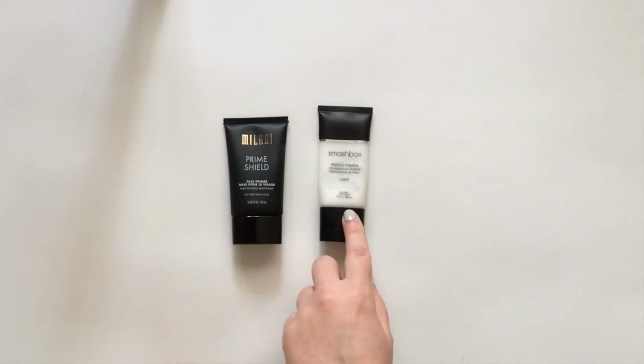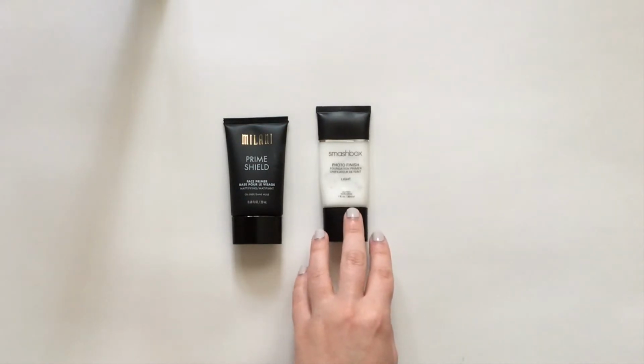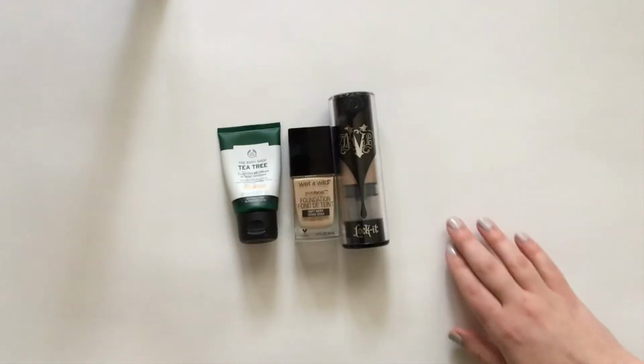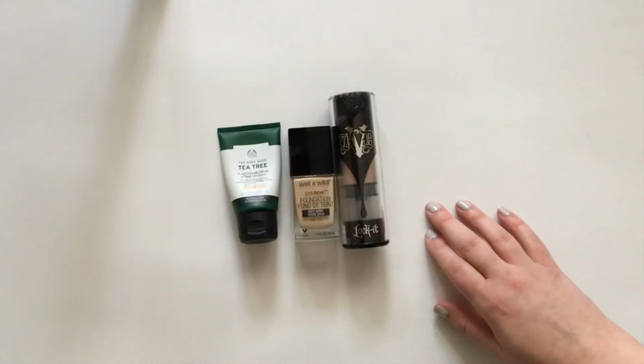I also have the Smashbox Photo Finish Foundation Primer in the light variety. This is perfect for the summer months. If you have oily skin and you're looking to combat any additional oils, this is definitely the way to go. And I'm really happy having two primers in my collection, one for mattifying and pore filling and one for oil control. I currently have three foundations or face bases.